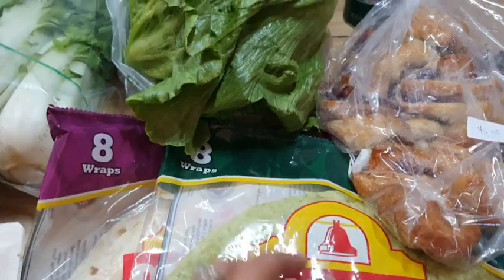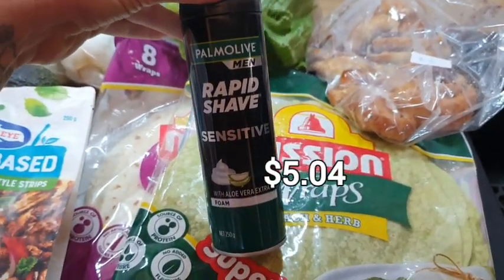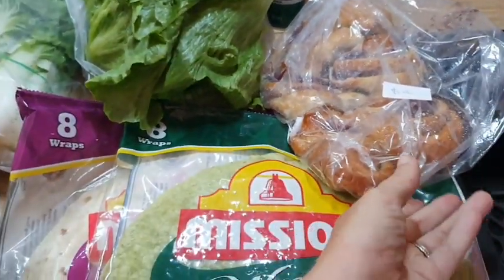And the other thing we grabbed from the IGAs that's not got to do with groceries, but Shan was out of shaving cream, so we picked that one up as well, because you need personal items as well.